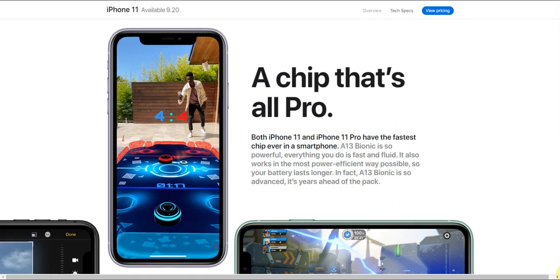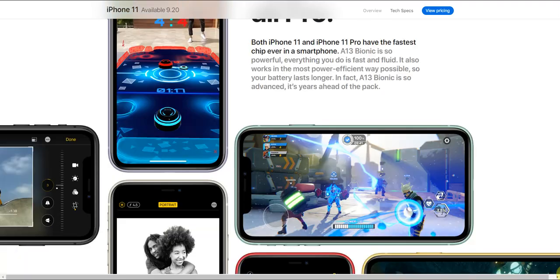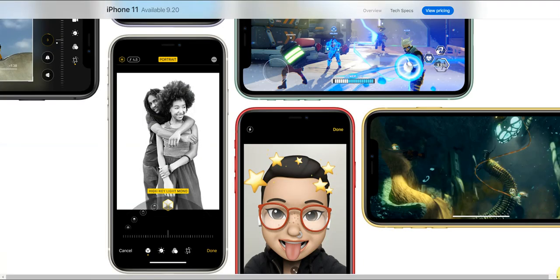This is the A13 Bionic chip in the iPhone. A13 Bionic is so powerful, everything you do is fast and fluid. It also works in the most power efficient way possible, so your battery lasts longer. In fact, A13 Bionic is so advanced, it's years ahead of the pack. So you've got a couple of things going on, like a game going, photos and videos and stuff like that.